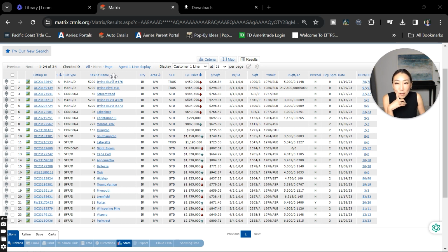So if you see any address on Irvine Boulevard, that's the senior manufactured community. But you know, it's a pretty nice community, and that could be a good alternative if you have a senior family member you want to bring closer to you, to live in Irvine.